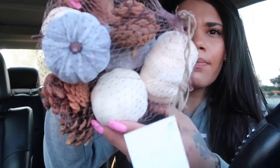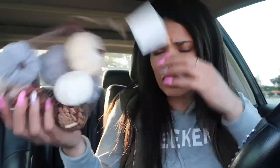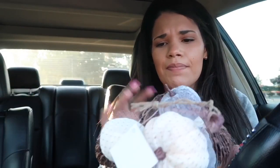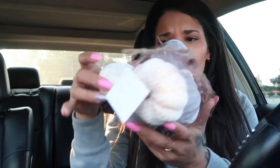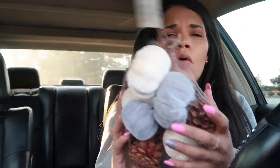Then, as you guys know, I think I mentioned, I picked up one of these. These pumpkins are so cute, you guys. I use them for a filler on my coffee table or my three-tiered tray in the bathroom. You guys, this could be used for so many things. They also had a green version. It came with white pumpkins and green velvet pumpkins and pine cones, which is really cute.